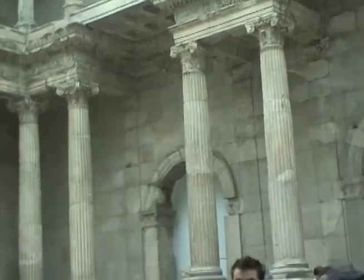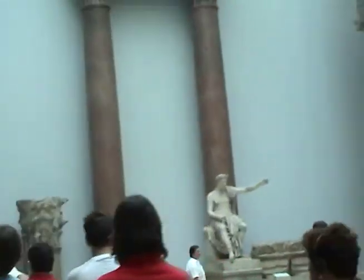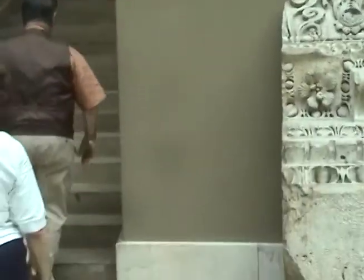You know what this looks like? This looks like Ephesus. It does look like it is the same. It is the same time, the same architecture. And look at the floor. Look, you can go up there. Why don't you let me go up and you take my picture? Okay, go ahead.